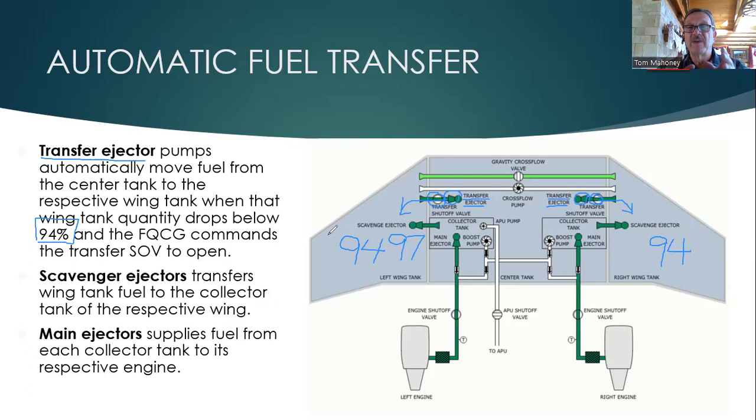And we always fill the wing tanks first before we fill the center tanks. This has to do with the zero fuel weight, and we'll again talk about that. I just wanted to give you a little upfront information as to why it's doing what it's doing.